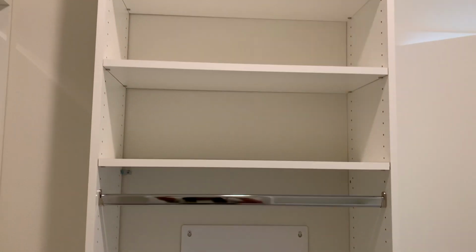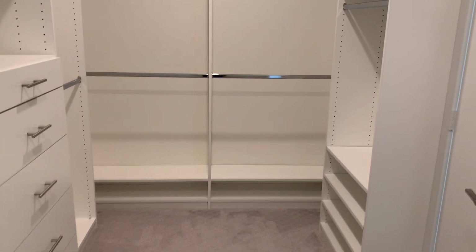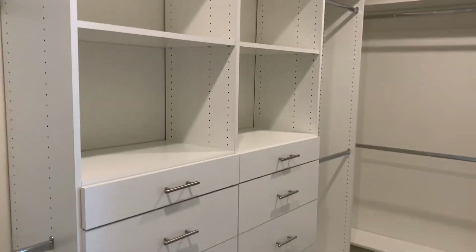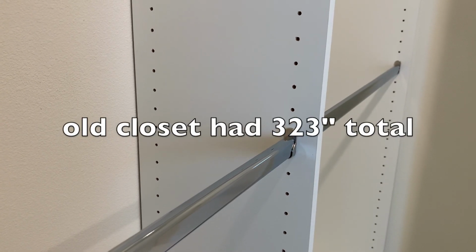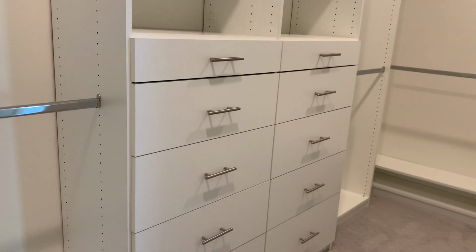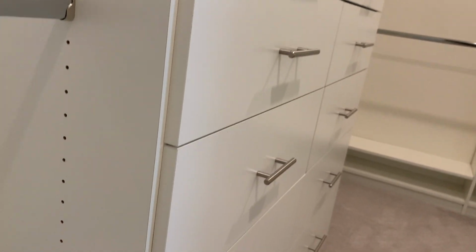In this configuration, I have 234 inches of hanging space on my side, and there is 248 inches on his, for a total of 482 inches of hanging space. He has a little bit more hanging space, but my shoe shelves are wider, which was necessary to hold all of my shoes. Look how tall these drawers are. It's almost to my shoulder.